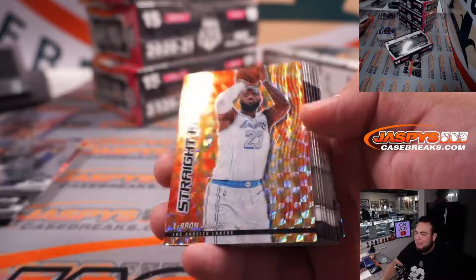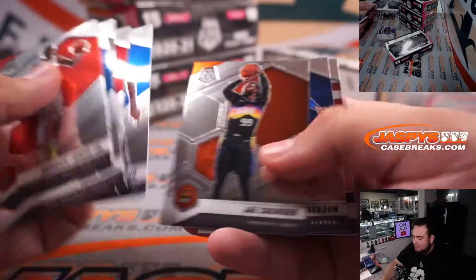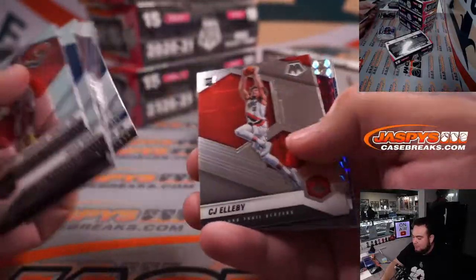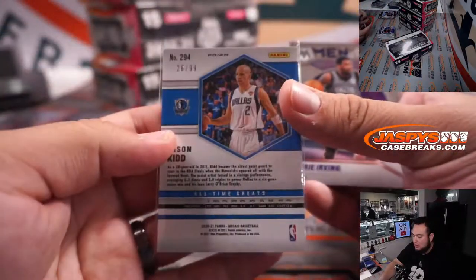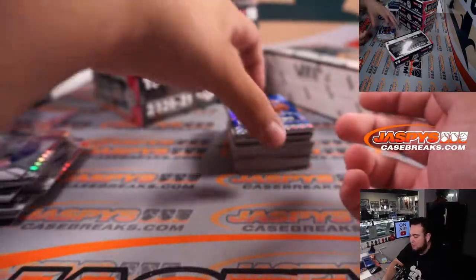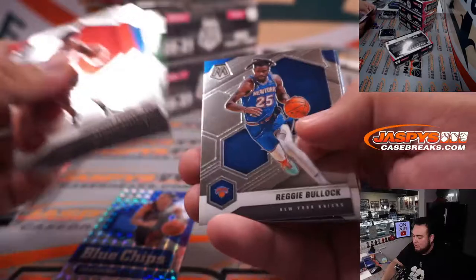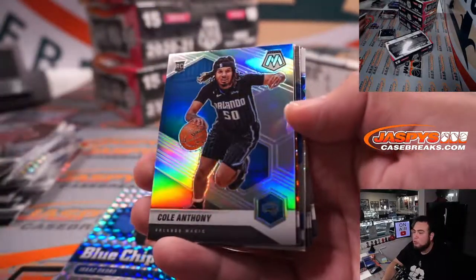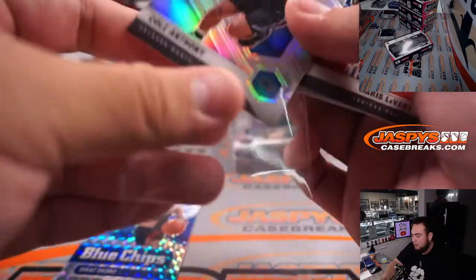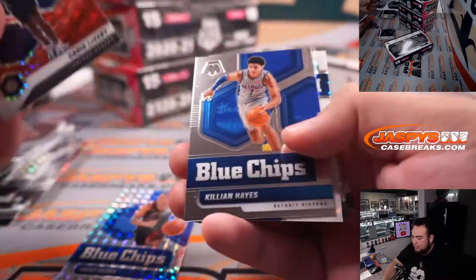We got straight fire, LeBron James. We got a Jason Kidd blue, numbered to 99. Blue chip Isaac Okoro. True Silver Cole Anthony. Let's go. That's a nice one right there. He's been balling. Orlando. I'm going to Dan.